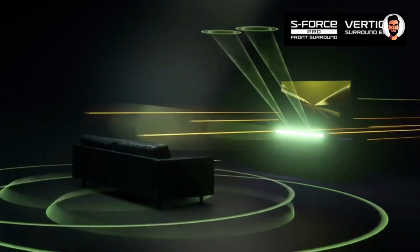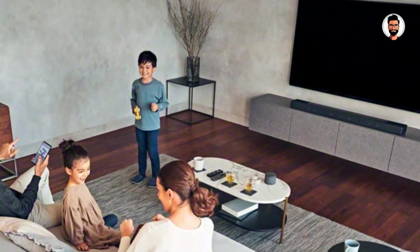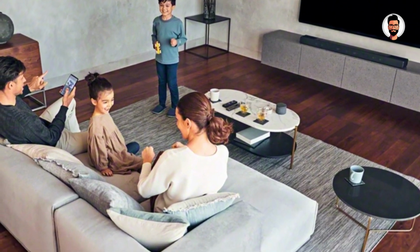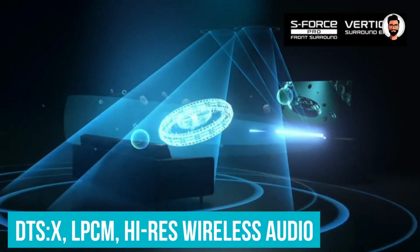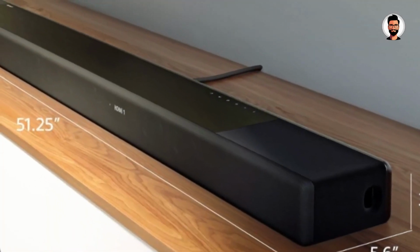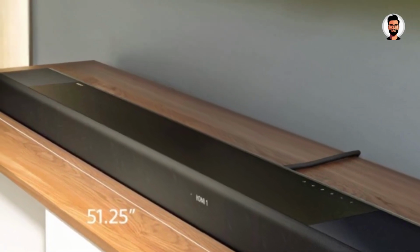It also has 2 HDMI 2.1 pass-through sockets capable of handling 8K at 60Hz, 4K at 120Hz, and Dolby Vision HDR. There are ports for eARC, analog and optical audio inputs, and USB Type-A. The Sony HT-A7000 is an outstanding future-proofed all-in-one performer with excellent integration if you have a newer Sony Bravia TV.